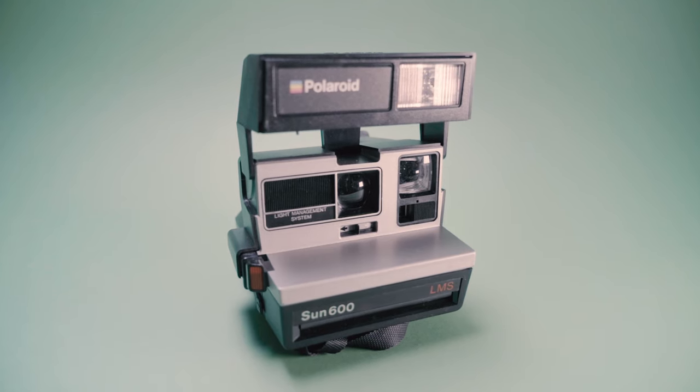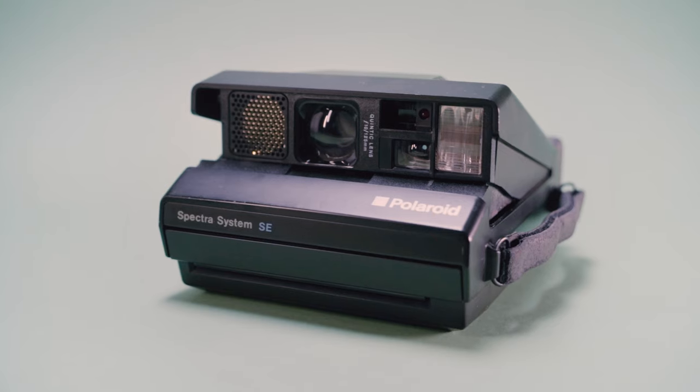So today we're actually gonna look at three different cameras. Polaroid 600, a Pronto RF, and a Spectra.